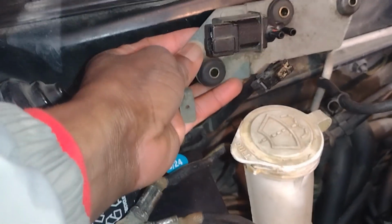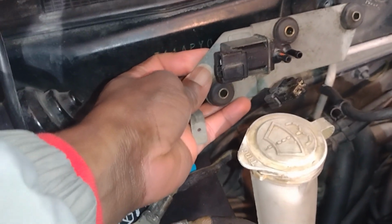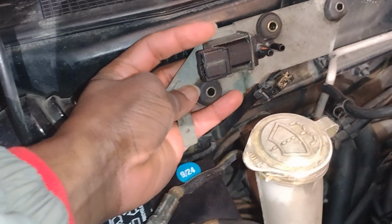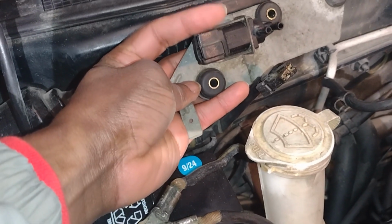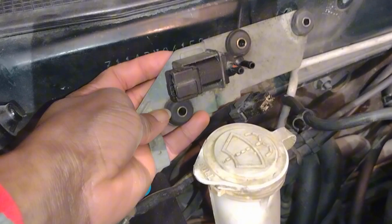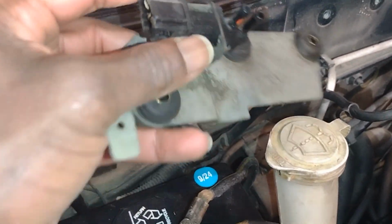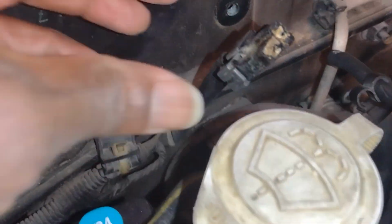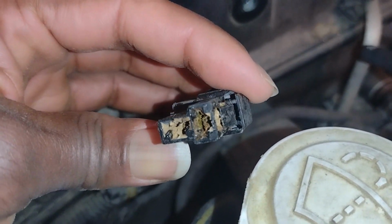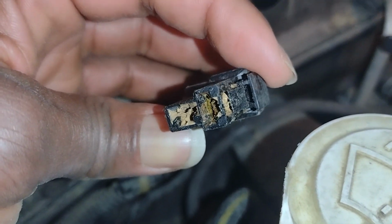I found this here, and based on the lecture, if this is clogged, that could also stall the engine, preventing it from starting. That's the evaporative solenoid. I managed to unplug it after a long time, and look how dirty it is. It's all these deposits. Maybe there wasn't a connection.